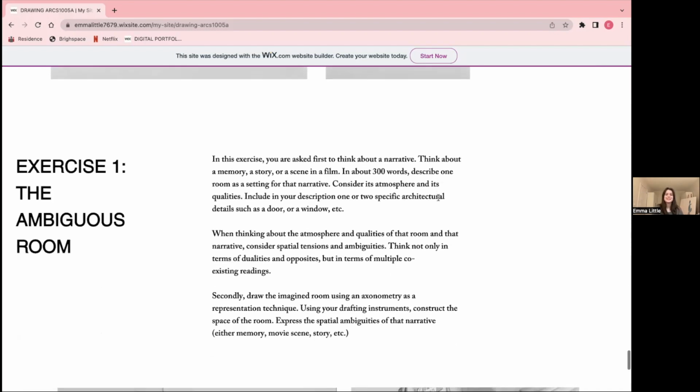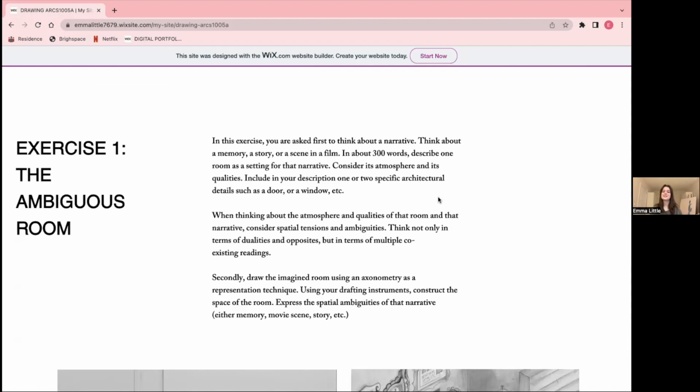It would. This is my last exercise for my drawing class. So we had to think about a memory, a story, a dream, and then describe one of the rooms.